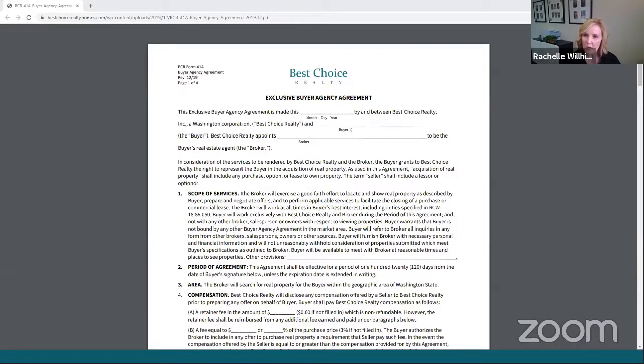So the first thing is just understanding the buyer agency agreement. This is what our firm has as a buyer agency agreement, and most of the companies in Washington have some sort of agency agreement. Now, it sounds like from my brother that you only went out and looked at one property with this other agent, is that correct? Yes. Okay. That property was not something you made an offer on? No. Okay, so why was that? Was it just the location?